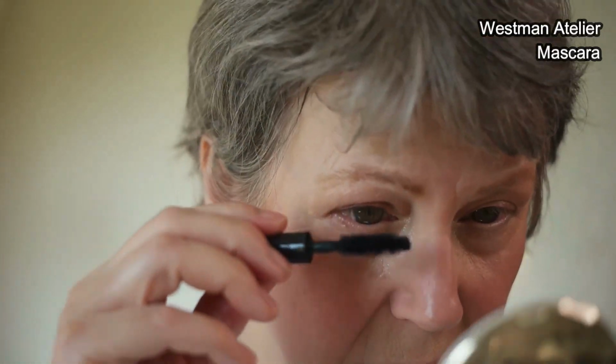And then, as I said, I often don't use mascara, but I do have this one little sample of Westman Atelier. I've used a sample of theirs before in the past, and I don't feel that it was irritating to my eyes at all, so that was good. But I do feel like my experience with this was that it tended to be kind of on the messy side. And that seems to be what other people are reporting, in addition to my own experience with the sample size in the past. So I'm going to try to put a little bit of this on.